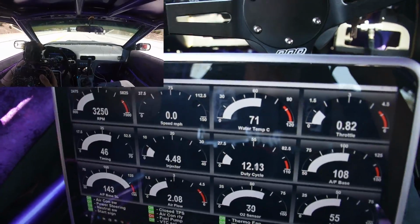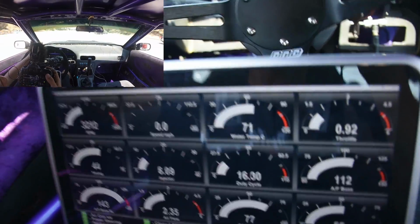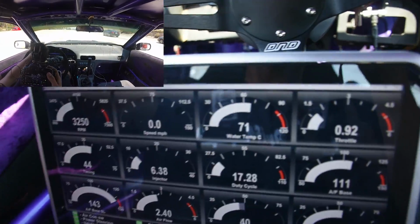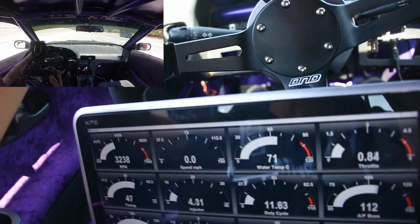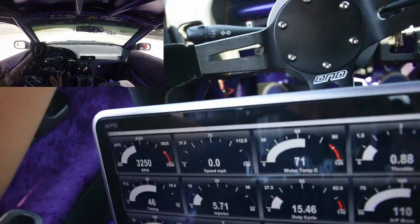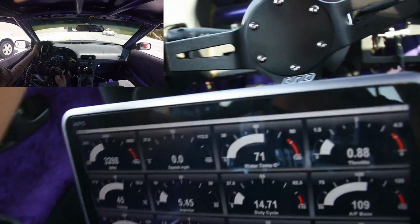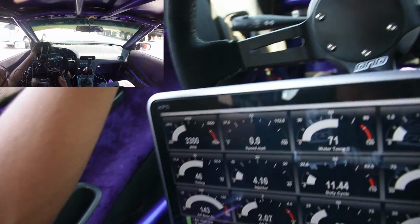71 degrees for temperature, 3,200 RPM, so about 3,400 RPM is what I'll be cruising at. Approximate speed is about 75, 80 miles an hour. Sometimes it might drop lower, but as of right now, that's how fast we're going.